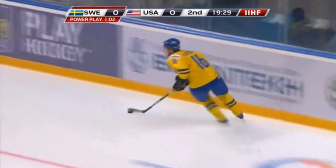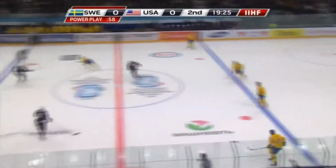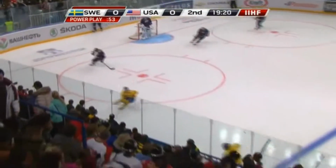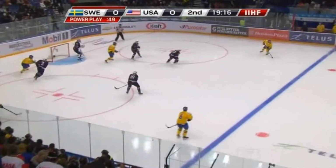One side benefit of the Swedes having to insert so many players to sub in for injuries is that 10 of these Swedes can return next year when the tournament's in Malmo, Sweden. That's an unusually high number of 18 and 17-year-olds.